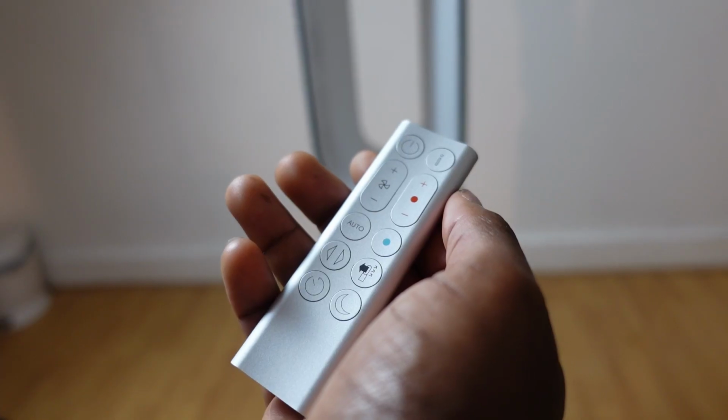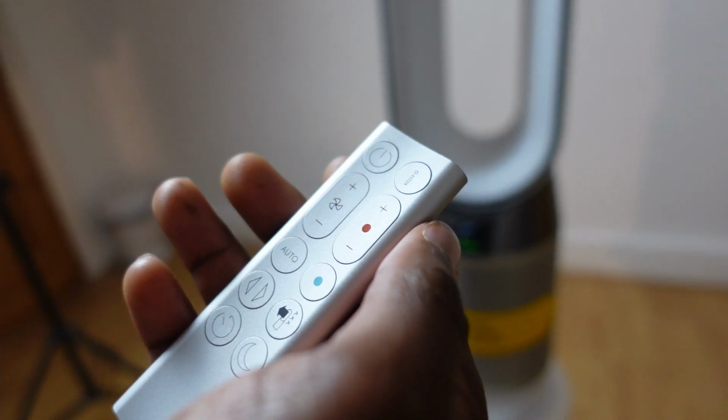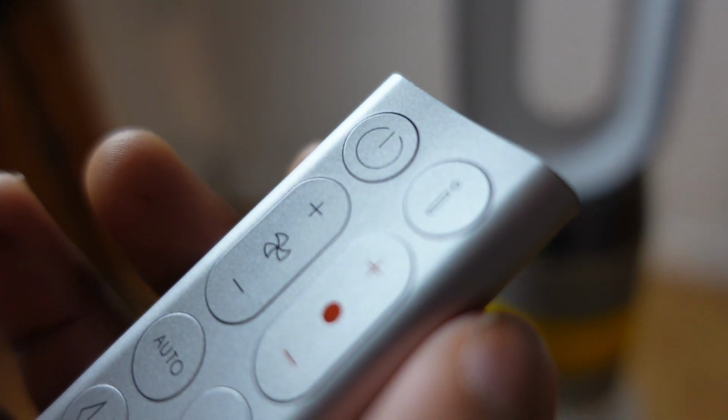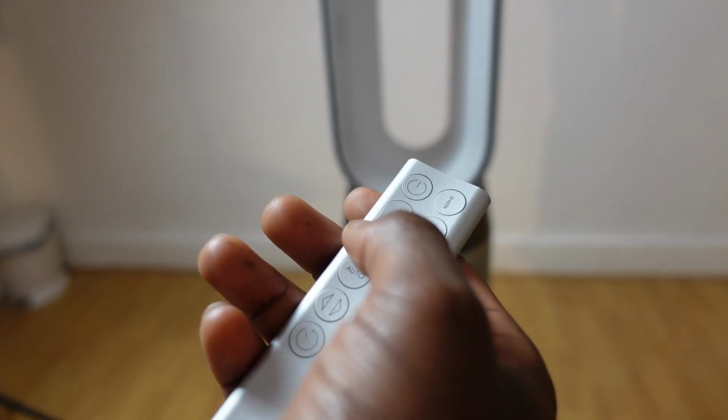The air purification system also comes with a remote. I'll be honest, I don't really like this remote. It's kind of cool, the buttons sit very flush, but it does feel quite cheap. It's very small, very easy to lose. Like I said, it doesn't feel very expensive at all. It feels very cheap, almost like a toy, to be honest. That being said, you do have a remote, which most fans don't give you access to. So you do have a remote.